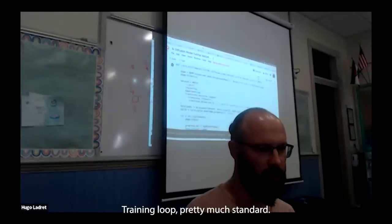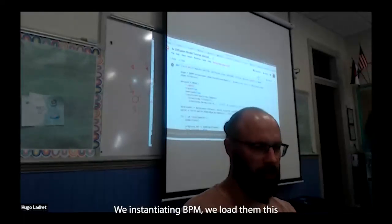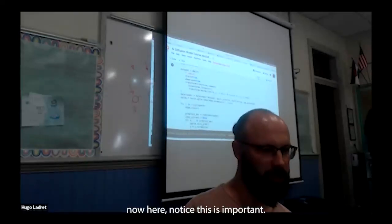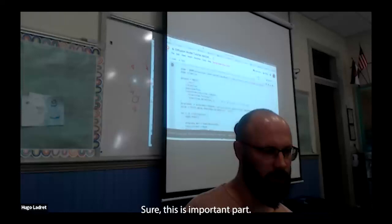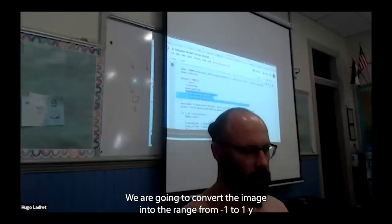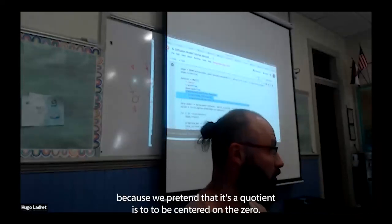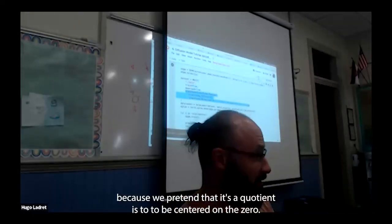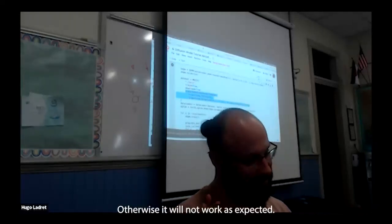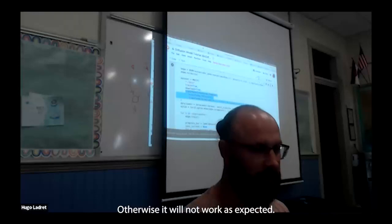The training loop is pretty much standard. We instantiate the DDPM, we load the MNIST. Now here, notice, this is an important part. We're going to convert the image into the range from -1 to 1. Why? Because we pretend it's Gaussian distributed data, centered on 0. This is very important. Otherwise, it will not work as expected.